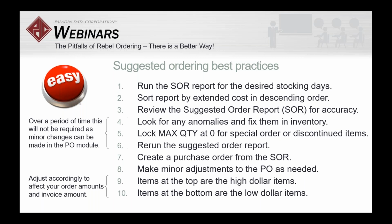And that's not in the budget this week. Okay, we'll tone it down, bring it from 14 days to 10 days. Let's bring that down a little bit. So you're at least going to have enough to have a week of stock on your shelf, but maybe you want to limit it. So you can play with that desired stocking day.